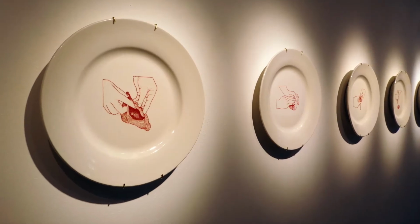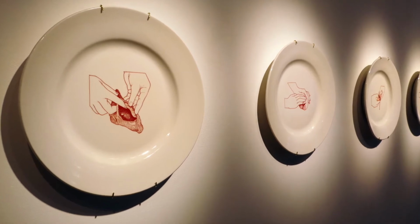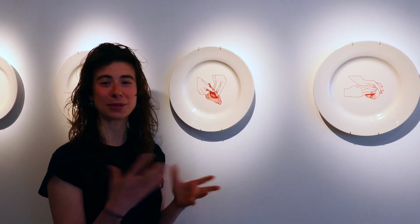So in taking those images out of their context and decontextualizing, I wanted people to look at them and question what it is that they're seeing. So this plate, for example, is just correlating with how I explained what the series is all about, of decontextualizing an image from a step-by-step cookbook.